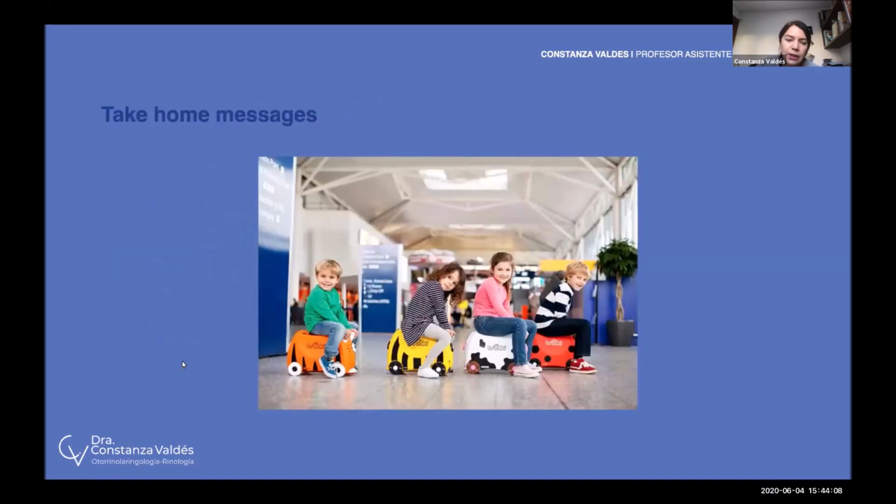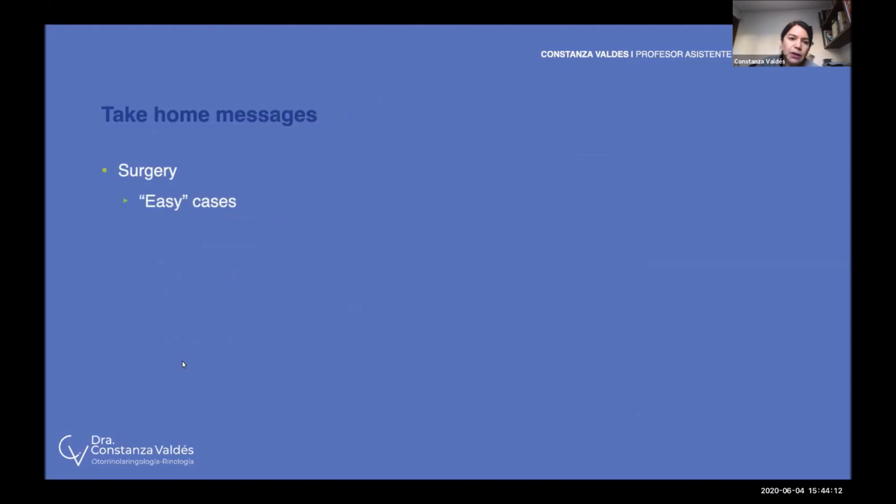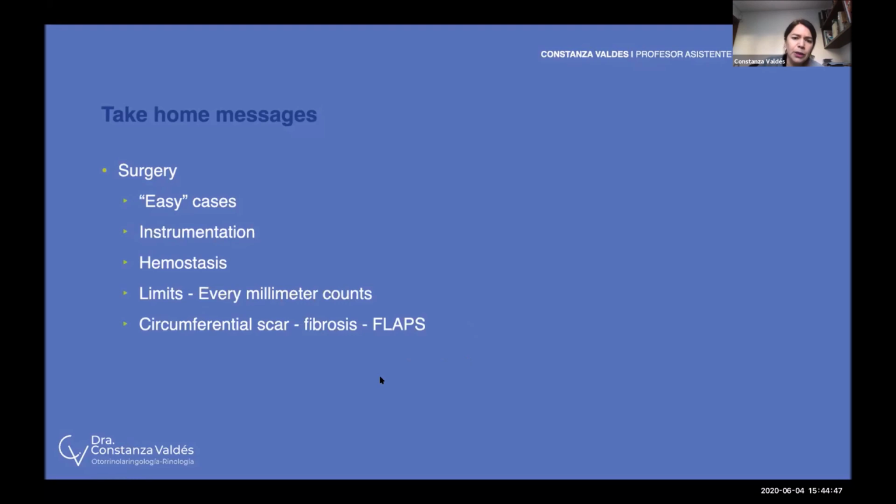So, take-home messages. To start with these cases, it's very important to have the correct instrumentation, take care of the hemostasis of the patients, and have a thorough conversation with your anesthetist. All the limits and every millimeter counts. When we drill the pterygoid plates and the body of the sphenoid, it's important because if you drill 1 millimeter, it will be a 10% bigger choanal atresia in that patient. Also, when you get a circumferential scar, there is more fibrosis, and you have to do these flaps.